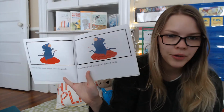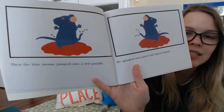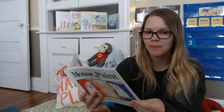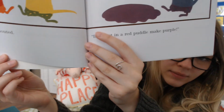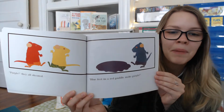Then the blue mouse jumped into a red puddle. He splashed and mixed and danced until, what color do we think it's going to turn? Let's find out what color that paint makes. What color? Can you see? Purple, they shouted. Blue feet in a red puddle make purple.